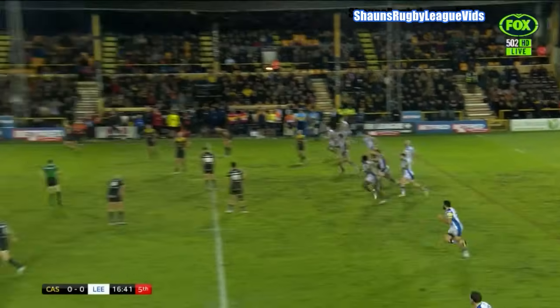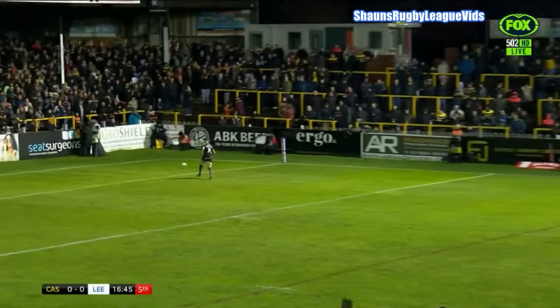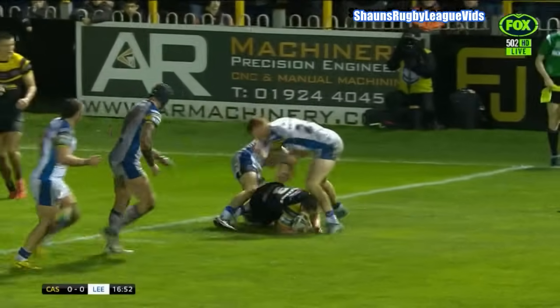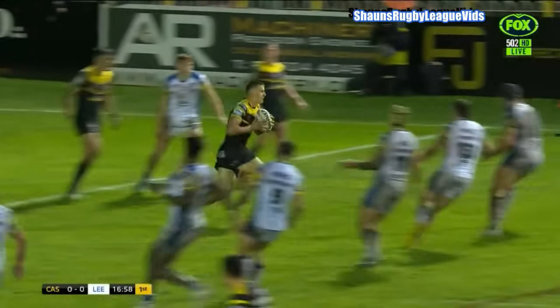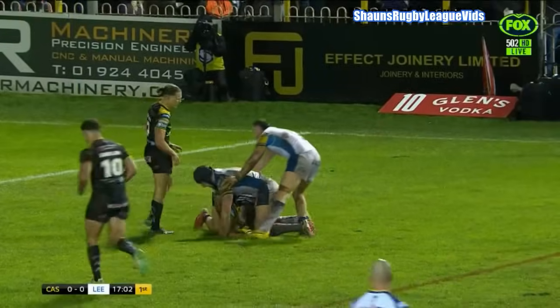Frawley again will kick downfield. Broadbent runs, he's going to let this bounce, and this time the bounce favours Leeds. That's a good kick. Can the chasers get there? They can. That's a pretty decent outcome for Leeds. Yeah, again, the kicking game, it's the difference. It's turning average sets into decent sets, but it needs good kick chase like we've just seen.